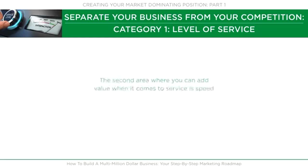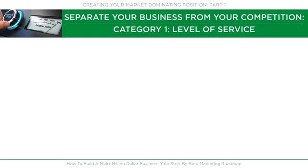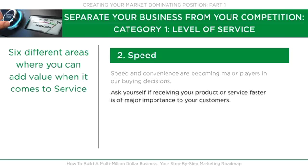The second of 6 areas where you can add value when it comes to service is speed. In today's fast-paced society, speed and convenience are becoming major players in our buying decisions. Find opportunities you can exploit, and your business can quickly dominate your market. Ask yourself if receiving your product or service faster is of major importance to your customers.